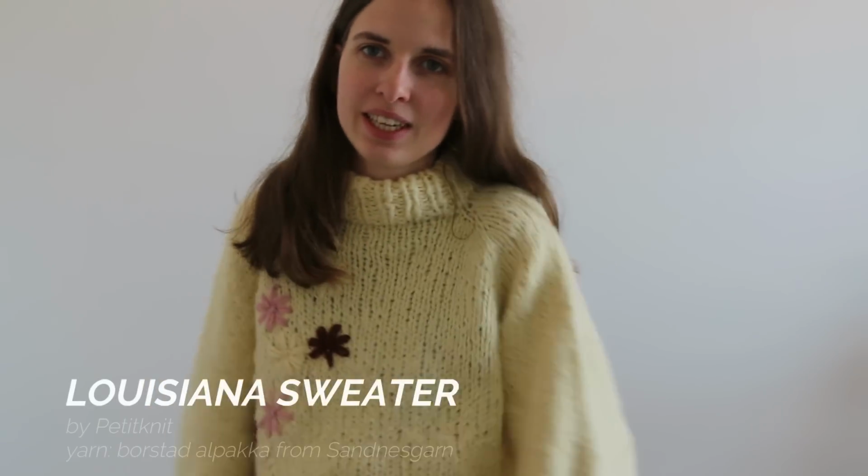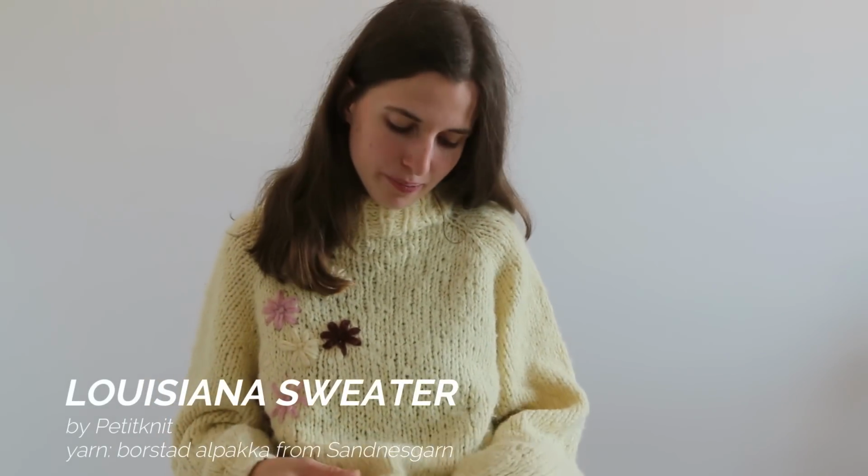This is the next sweater. It's really warm today, so it's a little bit of a hassle wearing all the big knits, and I just took them out of my winter wear. But so this is the Lousiana Sweater by Petit, and this is another beginner friendly pattern I would show you if I would be in this situation again, knitting my first ever sweater.